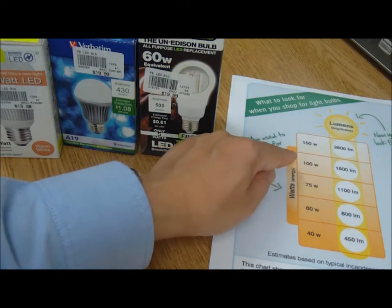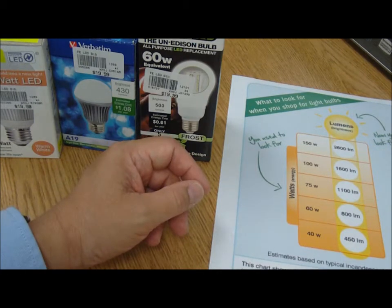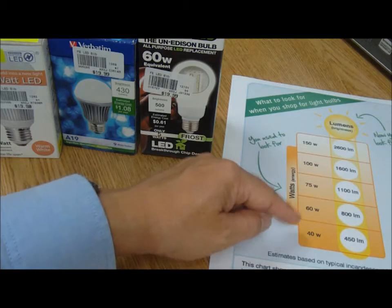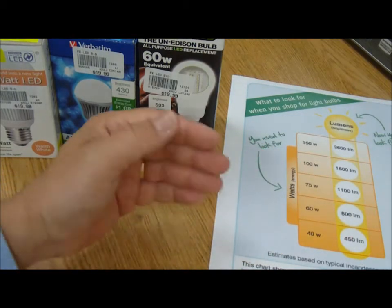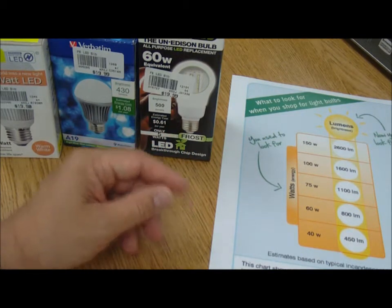So in this case, a 100-watt light bulb would give us 1600 lumens, and so I would go shopping for 1600 lumen lights. Or if I want a small light for the bedroom, then I want a 40-watt bulb, which now is going to be called a 450. I'm going to be looking for that. I'm looking for that kind of capacity as opposed to how much energy I would use to light the bulb.